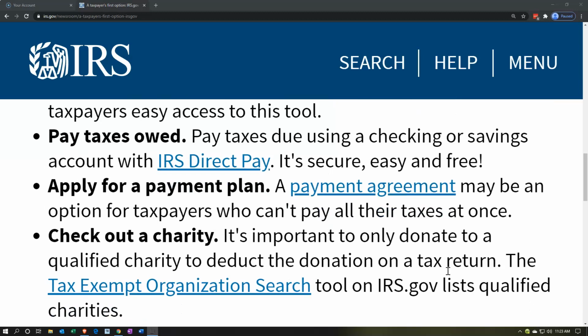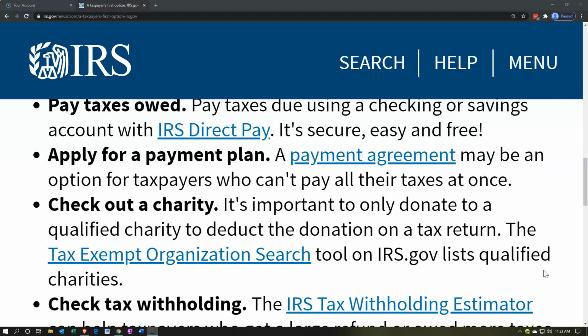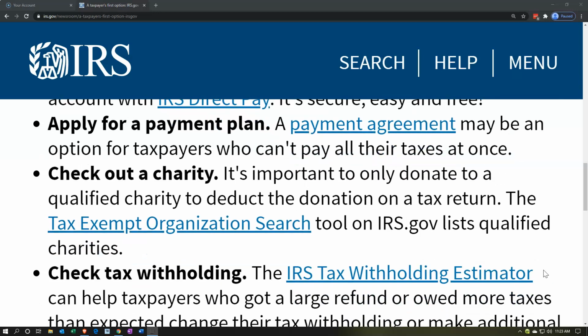Apply for a payment plan, a payment agreement. There's a link to that here. It may be an option for taxpayers who can't pay all their taxes at once. There may be more people that fall into that boat this year because of the unusualness of the year and all the delays with some of the tax payments. So you can set up a payment plan. It's typically pretty easy if you can't pay the taxes for whatever reason. You want to keep in good standing typically with the IRS. And to do that, even if you can't pay the taxes, you could set up the payment plan to do that.